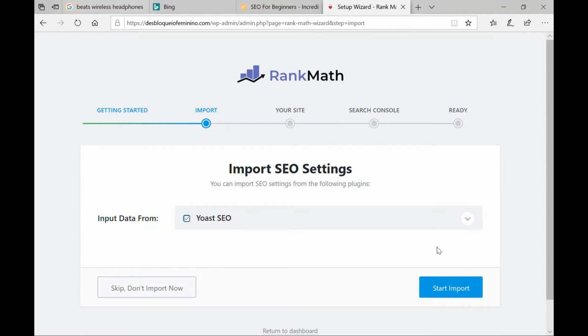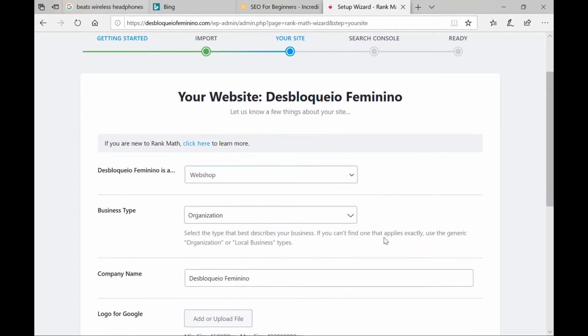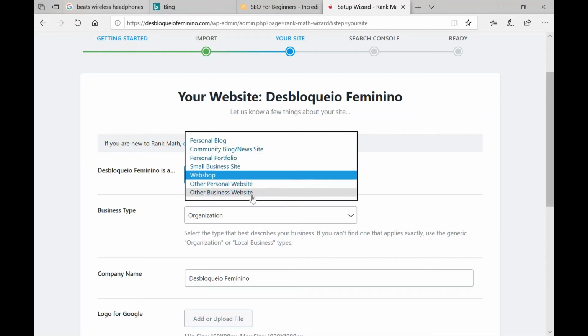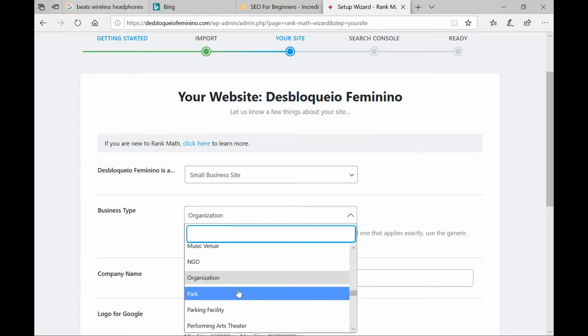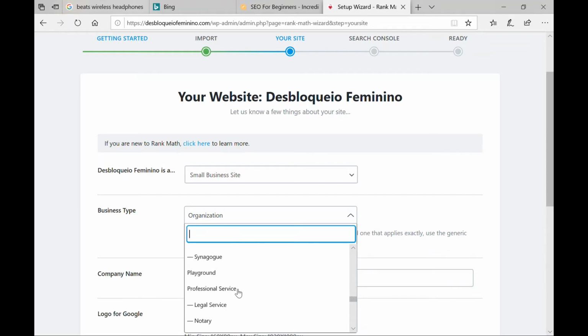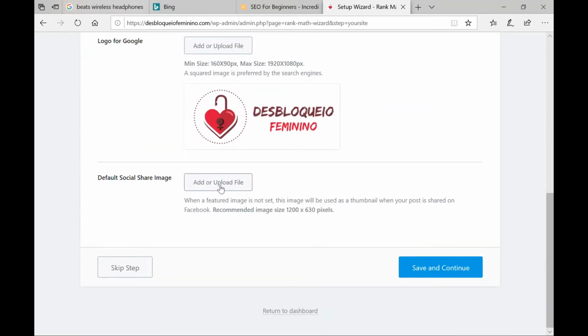So here you can import stuff from Yoast if you have used Yoast in the past. I don't have Yoast installed in this website, so you can just skip this one. So right here, you can choose whatever you're working on. So let's say this is a small business site, and yeah, a small business site. Business type, so let's say this is, let's put it just website. Company name, you get the logo, and default social share image. Now, just leave it like this. Save and continue.